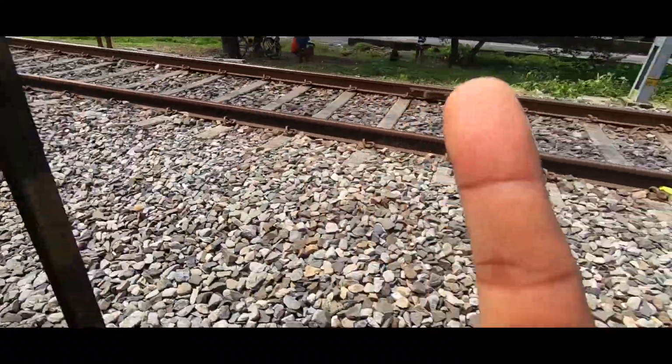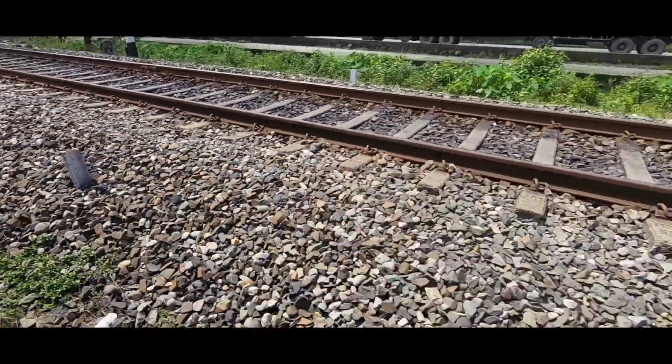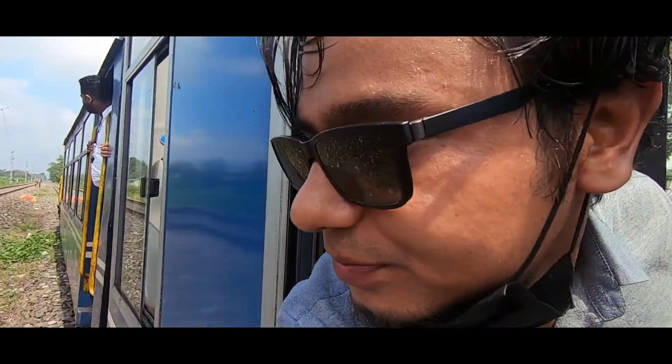That is the broad gauge line, around 5 feet 6 inch wide. And this train is running on a 2 feet narrow gauge line. Can you imagine the difference? It's less than half. It's very hot, but it's fun.